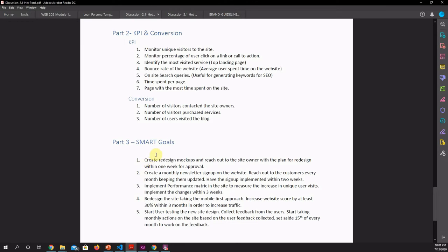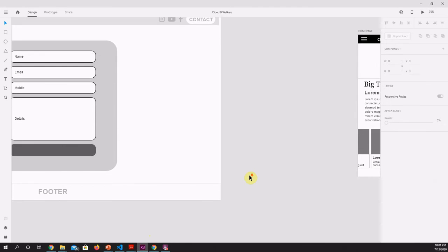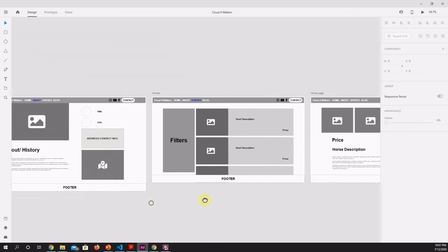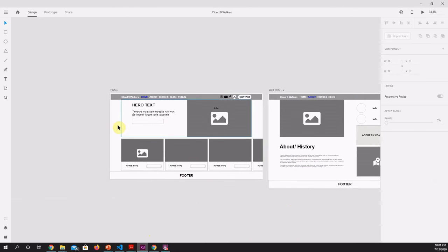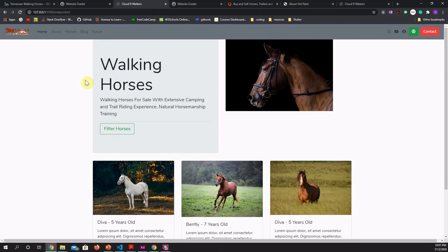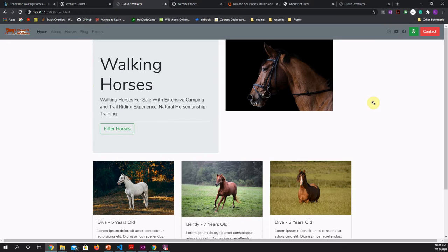So initially I started off with the mockup. I created several mockups for the website. So these are the mockups. These mockups are for the mobile, laptop and desktop friendly versions. So after creating my wireframes, I moved on to prototyping for the website. The prototype I created was directly with HTML and CSS with the help of Bootstrap.